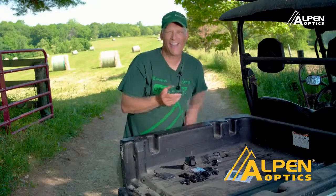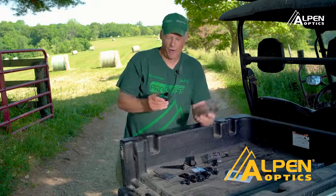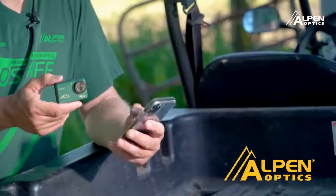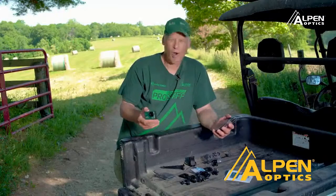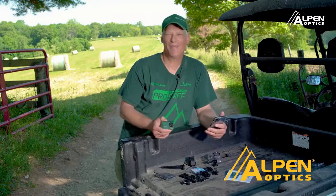Now one of the other features I really like is it's Wi-Fi, and you can attach it to your smartphone. And when you've got your smartphone attached to the camera, you can run everything with your phone and you can see exactly what you're filming. I mean, what a great camera with a lot of great features. Doesn't get much better than that.